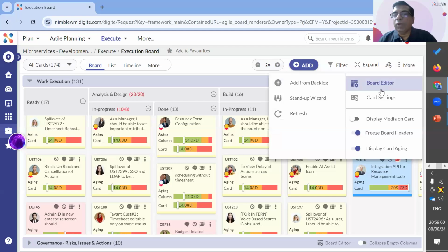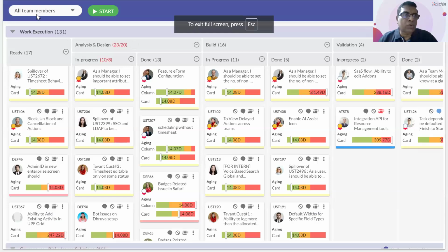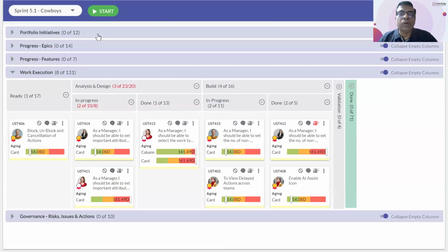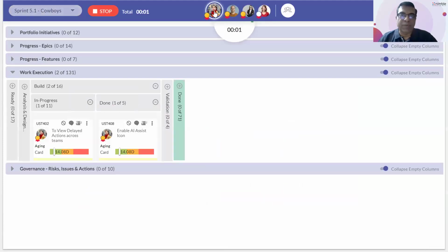Yeah. So one important aspect to understand is that a project can have teams, and a project can also have ongoing releases or sprints. So you can use the stand-up wizard to track the way work is happening across your teams or across your sprint. Let me take an example of a sprint. As you can see here, the first thing is you will see all the team members who are part of that specific sprint. We also give you a timeline indicator, which makes sure that the team's inputs are very short and concise. If they're exceeding the time limit, the system will prompt them.